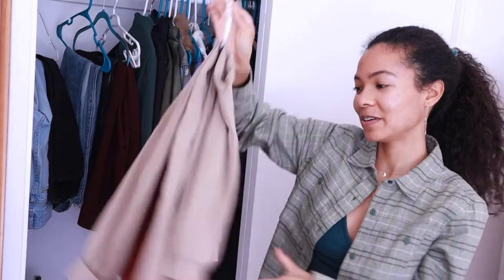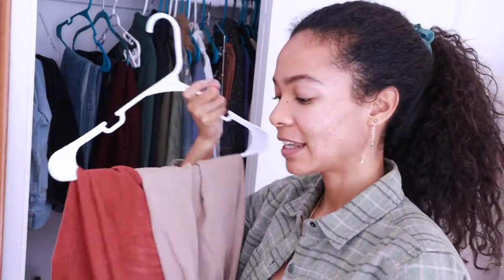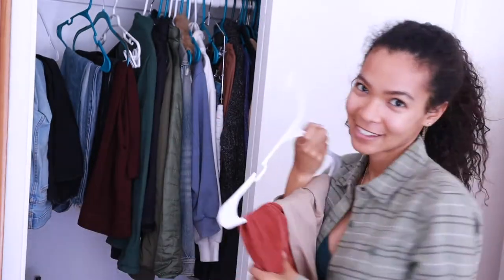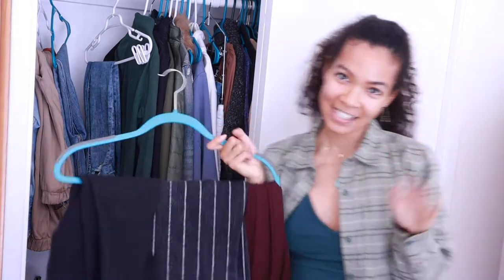This pant is my favorite pant I own because it's not a jean, and it's so comfortable to wear. And then this one I got from Madewell, and it's like a corduroy style flare type of jean. I love both of these, so I'm keeping them. All right, here is where we're kind of getting into iffy territory.